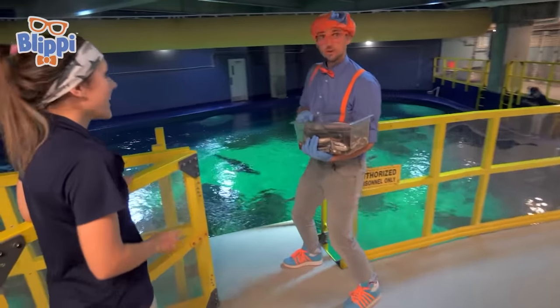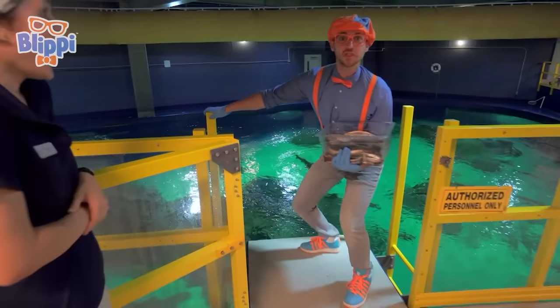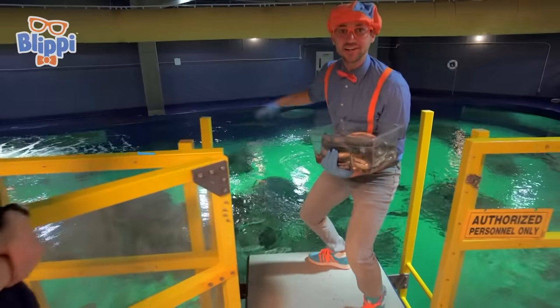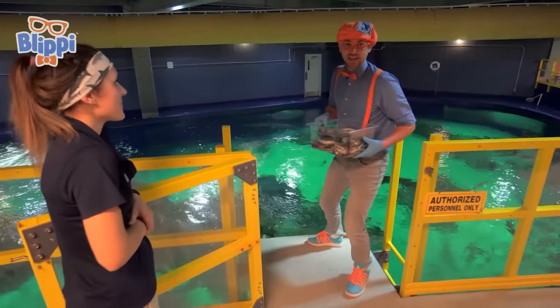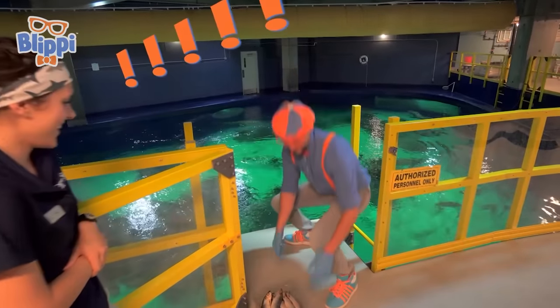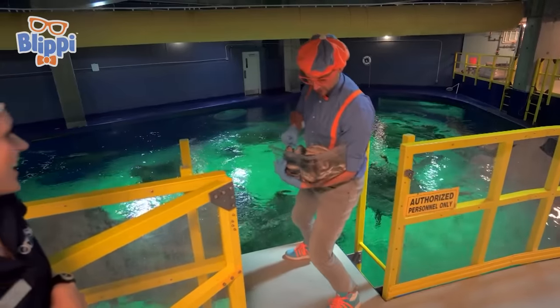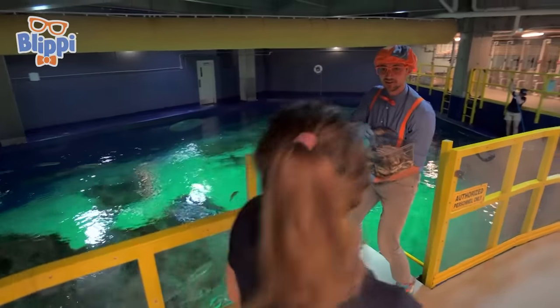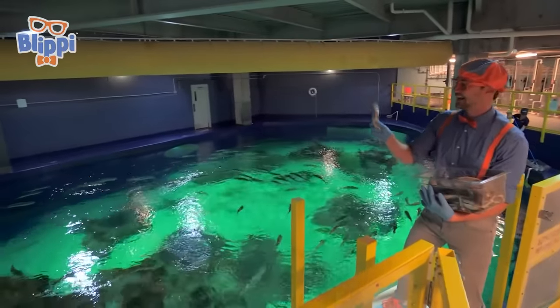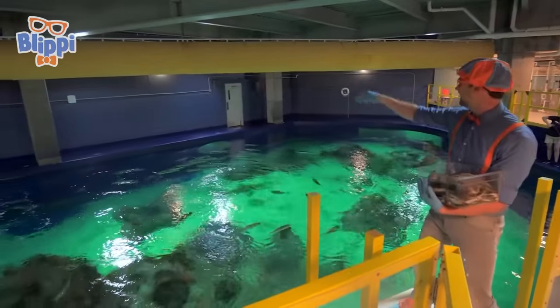Okay. Whoa! Look! I'm on the platform. Whoa, look! There's no barriers between me and the fish. Okay, I'm just gonna jump in. Oh no. Just kidding. Alright. Here we go. Can I throw one at a time? Yeah, whatever you want. Either one at a time or all of it at once. All right. Enjoy this. Whee!